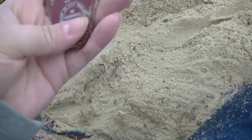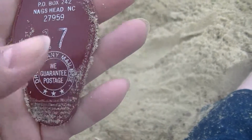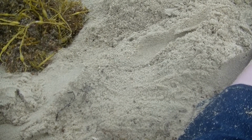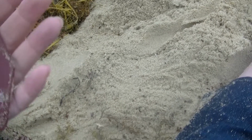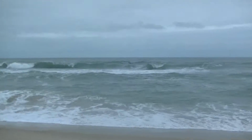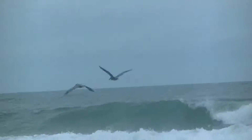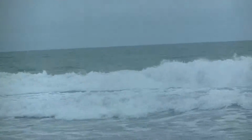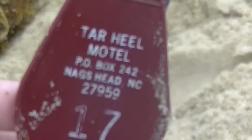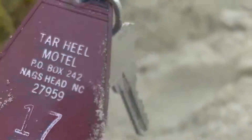Hope was digging with the motel key, but it seems like old timey. We're in room 17. How is it old timey? Well, because they used to have these all the time. Well, not like at the fancy ones. You know what I mean? It's like the vintage look. Oh, trust me, it's vintage. I know what I'm talking about.